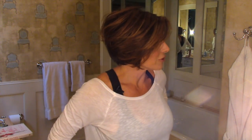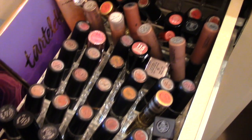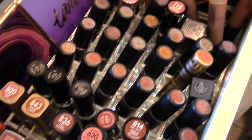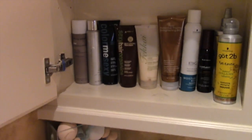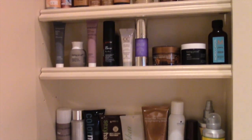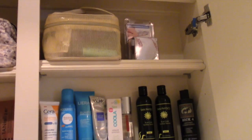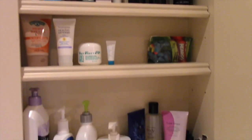So that's refreshing. I cannot get over the transformation in the lipstick area and what that has been like, because now I actually know what lipsticks I have and I might use some of them. And the cabinet space above is user-friendly. I got rid of the junk. I now know what I have, and I was honest with myself with what I'm going to use. So yay for me! Oh, if you decide to take this on, be prepared. It's a process, but I kid you not, you will feel so great in the end.